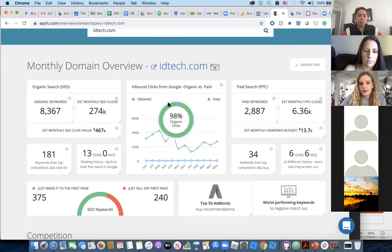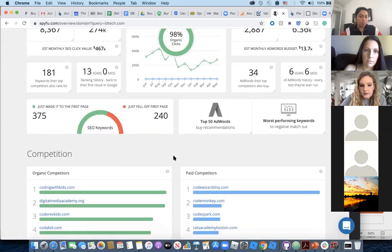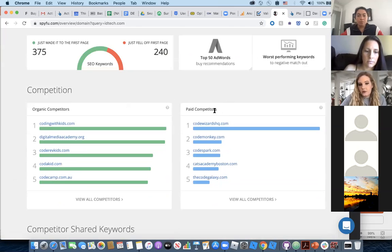So this is a really cool tool. It also gives you an idea of how much money they're spending. This is a paid tool, but you can see who the biggest paid competitors are right now: Code Wizards, Cats Academy, Boston, Code Galaxy, and you can see who they're competing with organically as well.